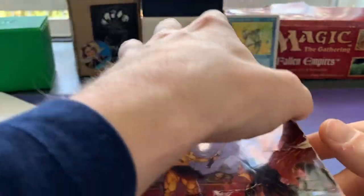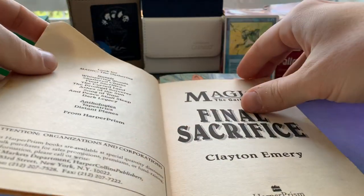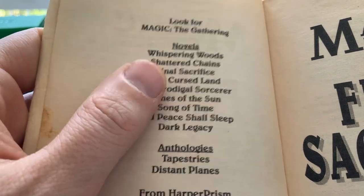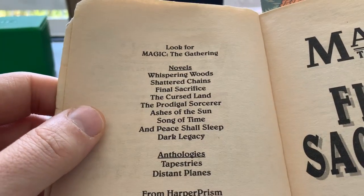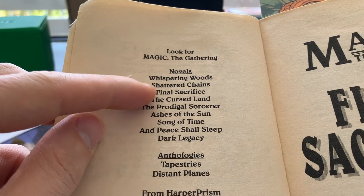Like I said, especially the first one, what was it called again? Something with woods. Let's see if it's in here. Okay, yeah. The Whispering Woods, and then Shattered Chains, and then you have Final Sacrifice, right? So here we have Final Sacrifice that I'm reading right now. And here you've got The Prodigal Sorcerer. So I've read this one. Now I'm reading this one.